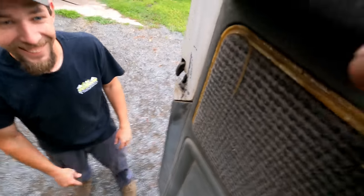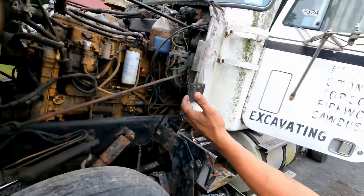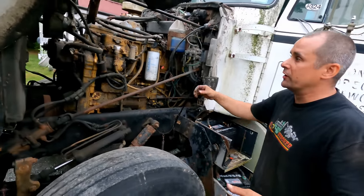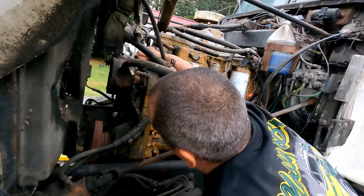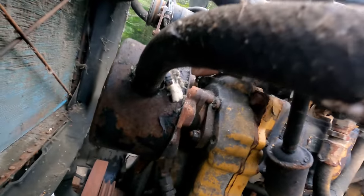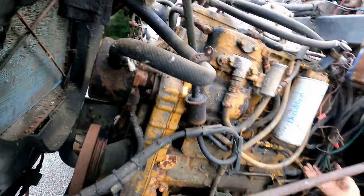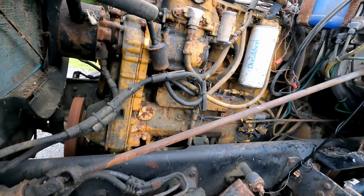We're idiots. Still pretty cool. Dude, it's like lukewarm at best. Feel the aftercooler. It ain't got no temperature in it. Yeah, no. The motor's dead cold still.